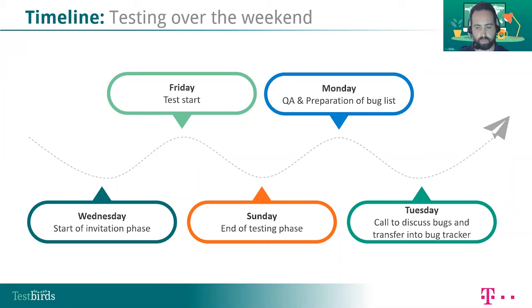When you have a look at the real timeline that we as Testbirds use to test for Deutsche Telekom, we have a weekly jour fixe every Tuesday where Telekom can tell us what is going on next on a regular basis. And when we get a go on Tuesday or Wednesday latest, we start the invitation phase for our testers. Our testers get a notification, hey, here's a test. If you have time, you can sign up and you can start testing.